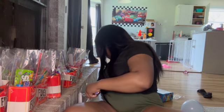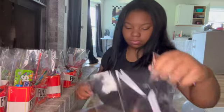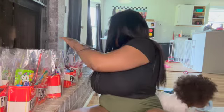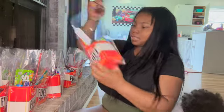No. Why are there beads everywhere? No. Can't mess with that. Okay, so I'm gonna finish putting these chocolates in here, and the ones that I didn't do yet.